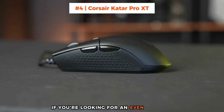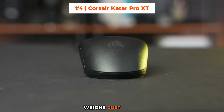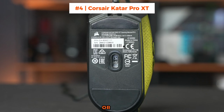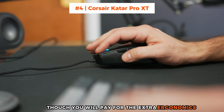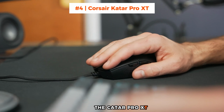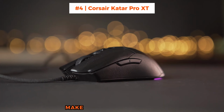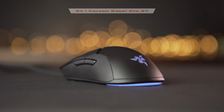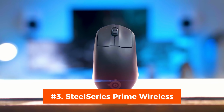If you're looking for an even lighter mouse, the Corsair Kar Elite Wireless weighs just 2.24 ounces, or 69 grams, though you will pay for the extra ergonomics. The Kar Pro XT isn't the flashiest or most unique mouse out there, but it will make a reliable gaming companion.